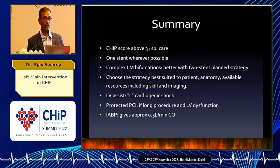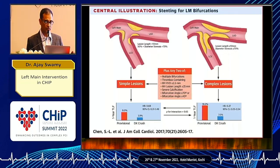This is a deadly combination. IABP gives approximately only 0.5 liters per minute cardiac output additional. But if that's the only thing that you have, this is what we're going to use. This is the central illustration that we use for decision making, Chen's illustration. It is absolutely superb and has served us very, very well.